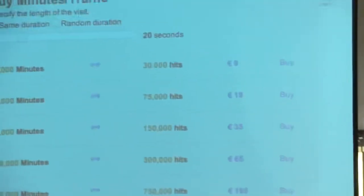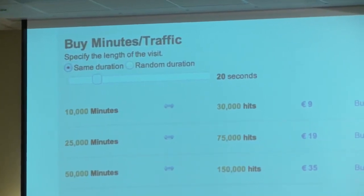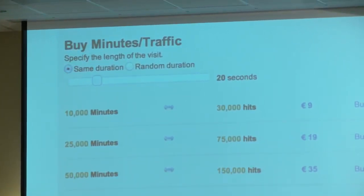Again, this is just kind of a distributed browser methodology. This network allows you to just buy browser minutes, right? So the important distinction here: 10,000 minutes is about 12 and a half bucks, and that's 10,000 minutes of browser time. You just give them a URL and they will guarantee that some collection of browsers somewhere will collectively spend 10,000 minutes just on that URL, right? So this is a legitimate website.